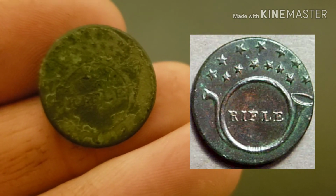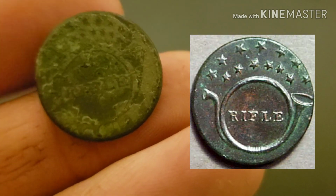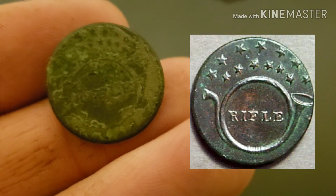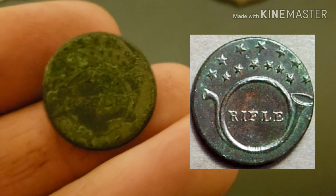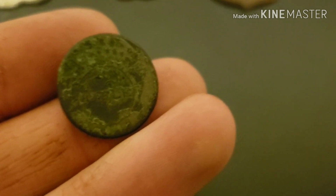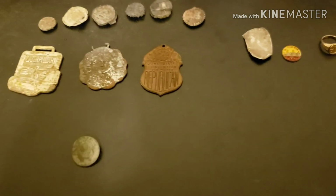So this was found at an Indian village that went back into the early 1800s. So this may have seen action in the War of 1812, but was most likely dropped either by a Native American or somebody who was visiting the village for whatever reason. But either way, that's a really cool piece, and that was my 2019, guys.